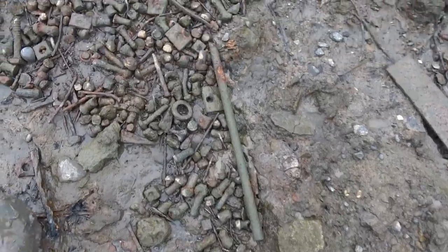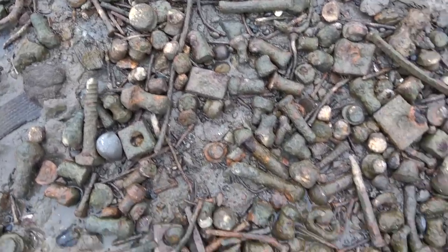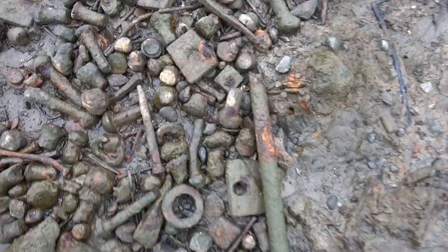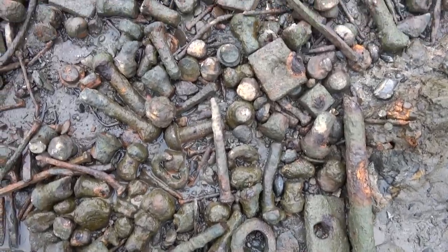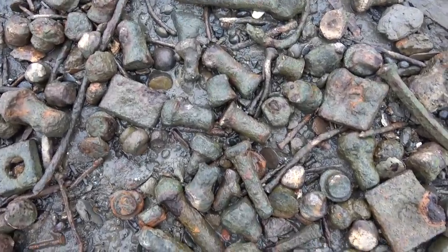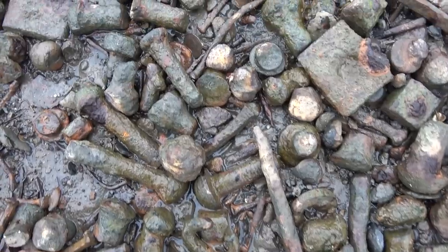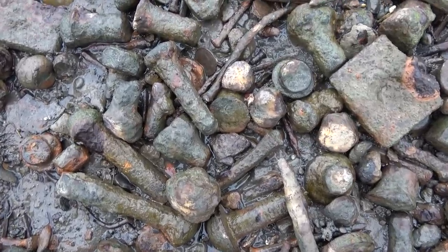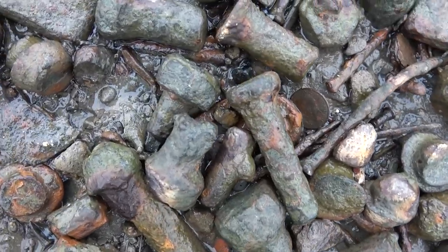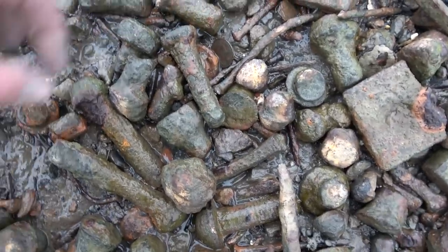Just look at all these rivets down here. There's loads of them. They are very good at masquerading as coins. I've been fooled many a time. But I have just seen a coin in amongst this lot. I wonder if you can see it. It's actually just down here. It's there, can you see it? In the middle of the screen. Let's have a look and see what it is.